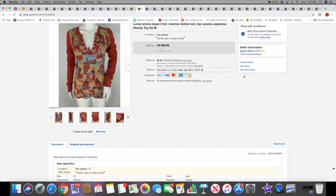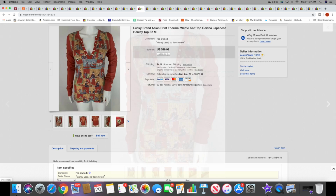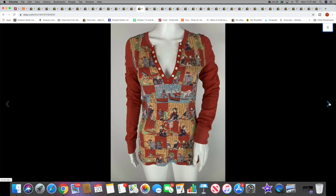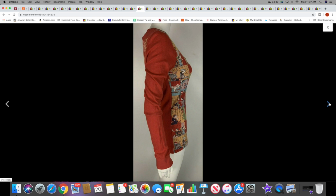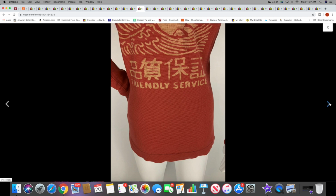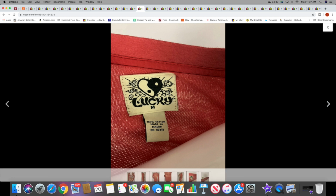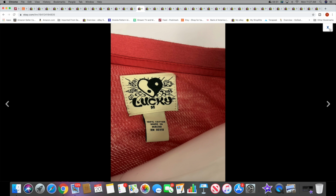All right, next I sold this Lucky Brand waffle knit kind of top. I had listed this for $29.99, and I just listed it a couple days ago as well. I took a best offer of $18 plus shipping. So it's an older top. I probably could have gotten a little more for it, but see, it's got the older label.